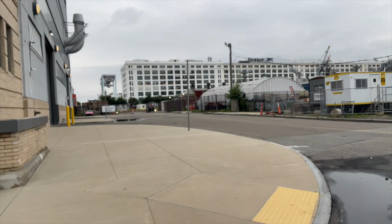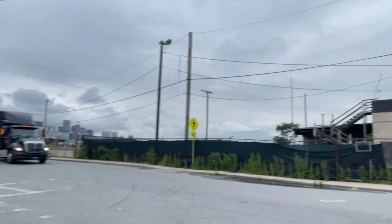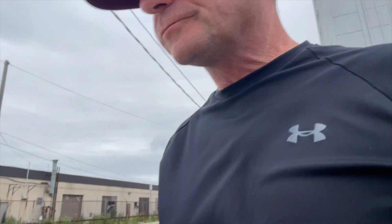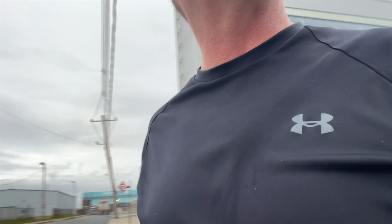Boston Ship Repair main entrance. Yep, it's right here. So check that out. That's where we're going to go. Here comes Boston Buffalo Express. They're in there doing their switches and moves, and that's that. So good stuff. Cool. Making it happen.